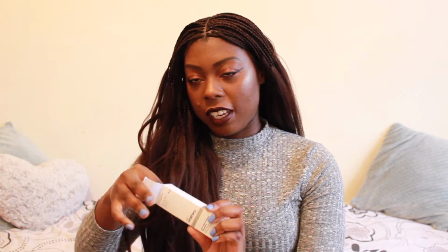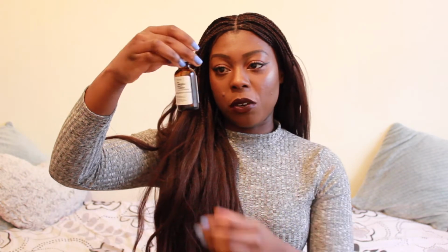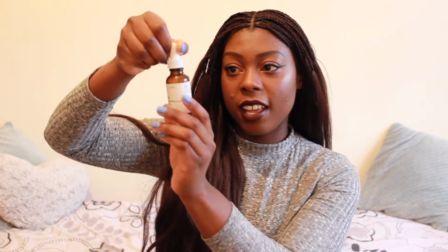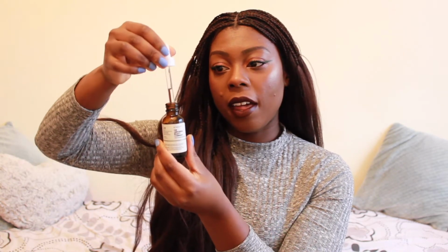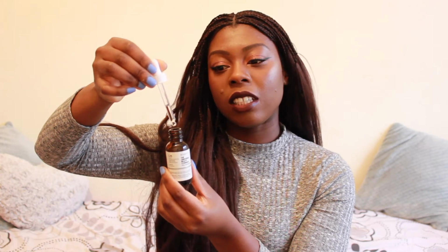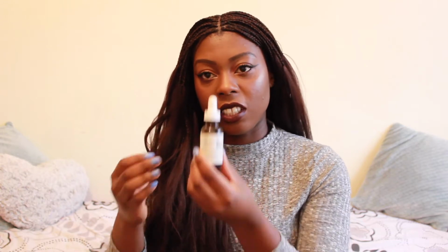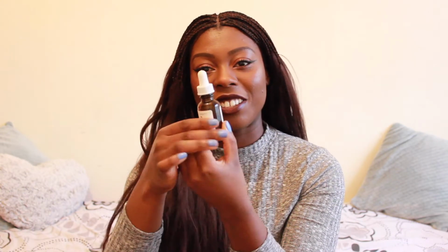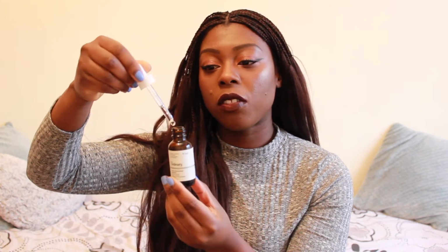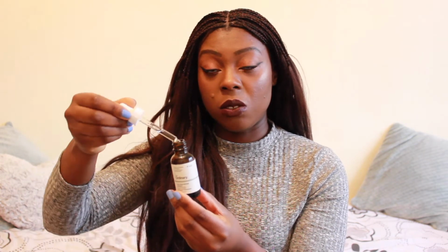I just want to show you what it looks like. All of the bottles are in little squeezy things as well. This is what it looks like. They come in bottles like this. You open them up and they have a little drip thing in there, so it makes it easy for you to measure out how much you're going to use, and it reduces any wastage of the products. I love the little packaging, it's so cute. And once they've run out, you can definitely refill these and use them for something else, any of your skincare and beauty products.